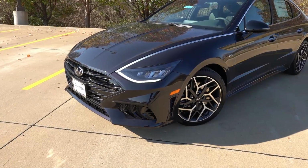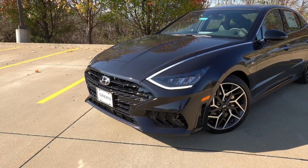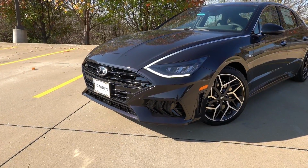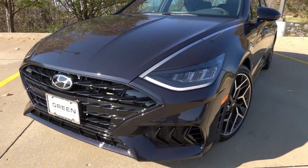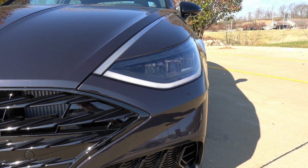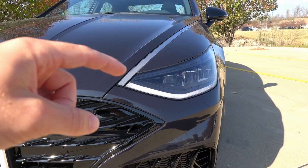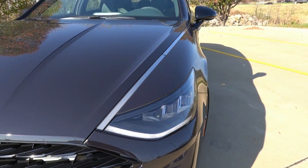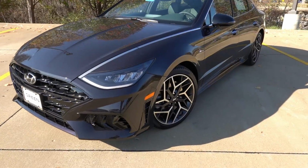Up front of the N-Line, you will find unique front and rear fascias. So you have the unique gloss black grille to the N-Line with kind of the more aggressive front end. I think it looks very nice, suits the N-Line very well. LED reflector headlights, you will find LED projectors only on the Limited trim, and LED daytime running lights and turn signals. This has the daytime running light kind of fades into the silver chrome trim on the side of the vehicle. Very nice front end on the Sonata N-Line.